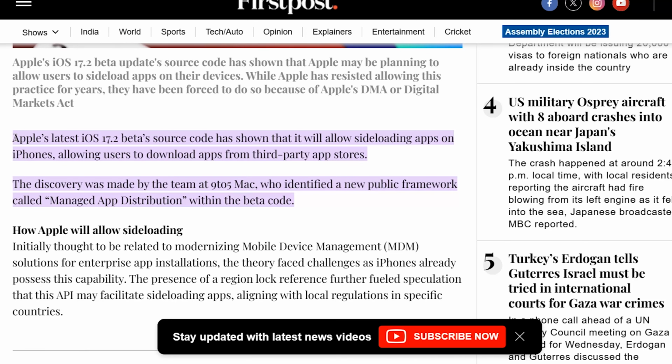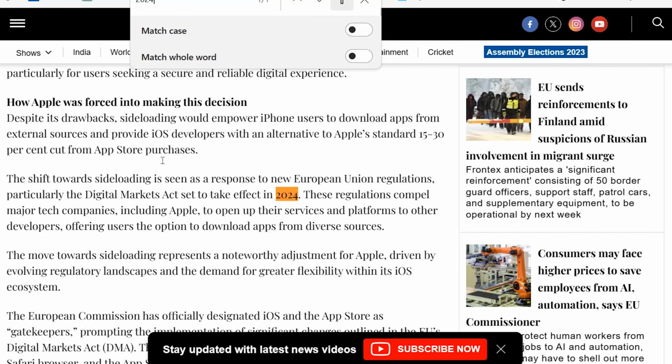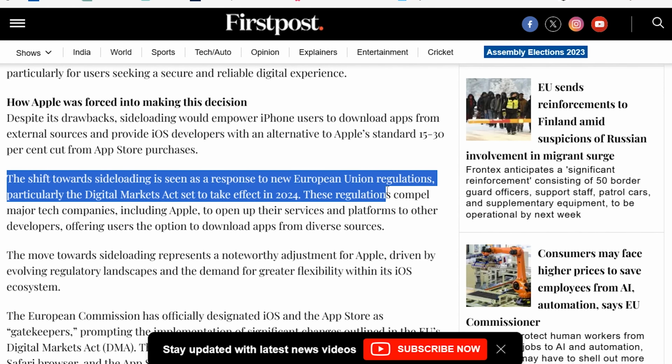So this was actually discovered by the team at 9to5Mac, who identified a new public framework called managed app distribution within the beta code. Actually, Apple was forced to do this because of the EU regulations, which have given a deadline to both Android and Apple to open up their app stores by March of 2024. This is a major change in the history of Apple devices because Apple has always been a closed-source operating system which doesn't allow other applications to be installed on their proprietary iPhone models or other Apple products.